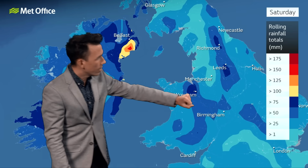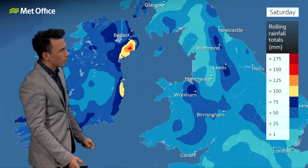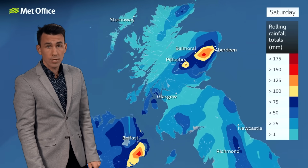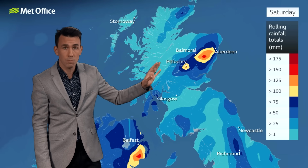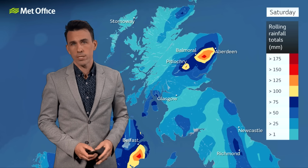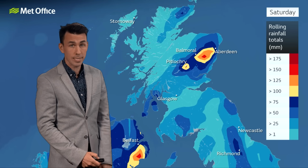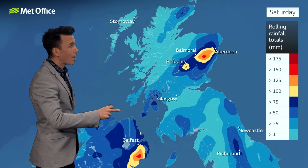And as you can see, that's where there's the risk of more than 100 millimetres of rainfall. Indeed, significantly more over the Mourne Mountains, for example. Close to 100 millimetres across parts of northern England into southern Scotland, but it's central and eastern Scotland, particularly over higher parts of eastern Scotland, where there's the risk of more than 100 millimetres and in places more than 150 millimetres. Now, I wouldn't take these values too literally.